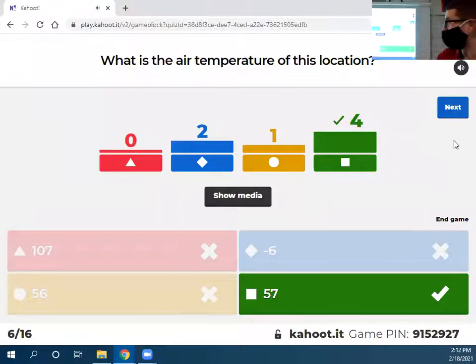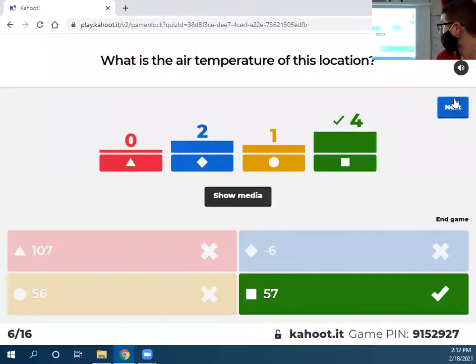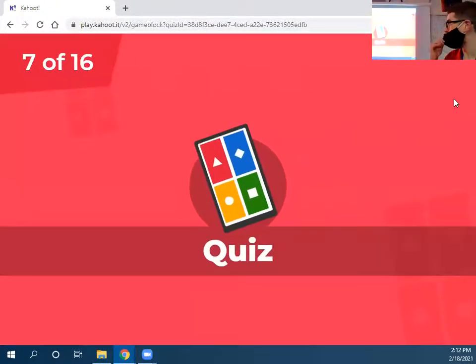Going to be 57, guys. Keep in mind, again, top left is always the temperature. Bottom left is the dew point. Top right is the pressure. Wind speed are the feathers. The line is the wind direction. Circle is cloud coverage. Symbol on the left is going to be the weather. Ignore this number here in the middle right. Always ignore that.